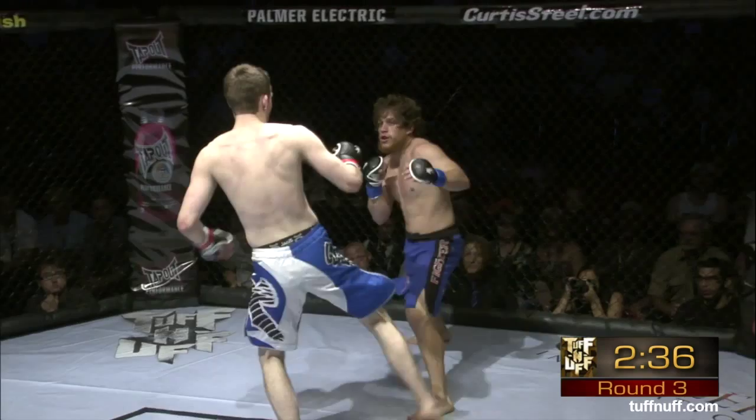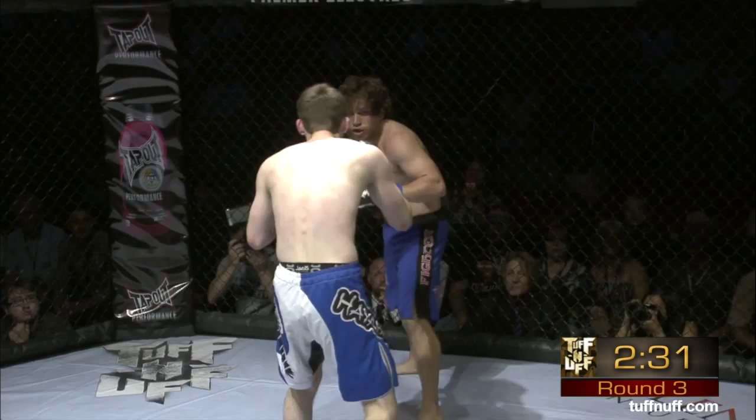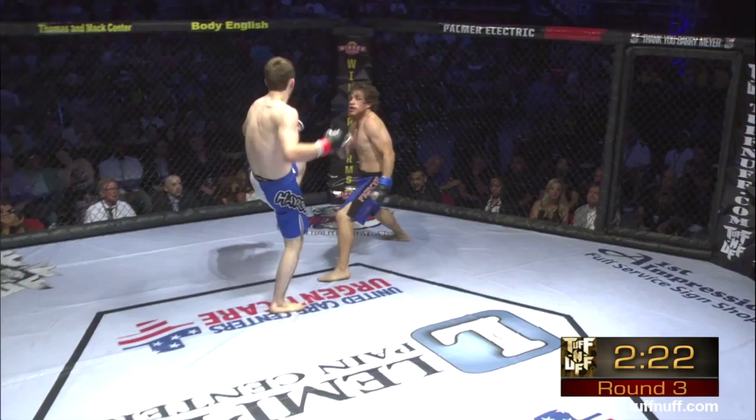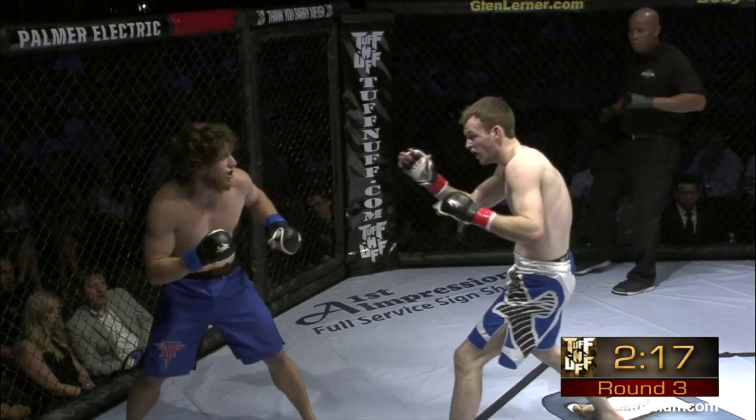A lot of strikes being thrown, but they're missing. You gotta work it! Good right hand from Alvarado. You know, Cressinger's in another one. Hands up! He's within the reach to strike, but Alvarado's the one that's kind of beating him to the punches. Yeah, it's strange. Alvarado having so much success taking him down and keeping him down.